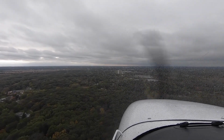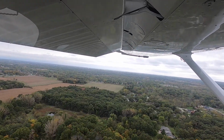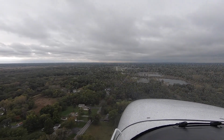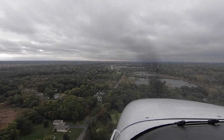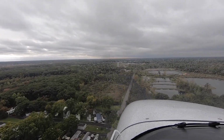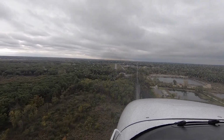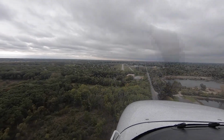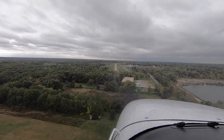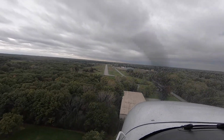Griffith traffic, Skyhawk 361 Lima Uniform is a 1 mile final runway 26, full stop, Griffith. And do you want full? Yep. Full flaps coming in. I feel like a pilot monitoring. This is how the airlines do it, baby. Alright, 68 knots, still down. There's a little bit of turbulence. We have a 3,600 or 3,700 foot runway, which is plenty. I can barely see the displaced threshold, but I got the arrows. Yeah, I got it too. Wonderful. I see why it's a displaced threshold. There's trees right here.